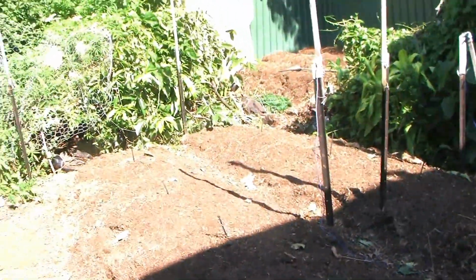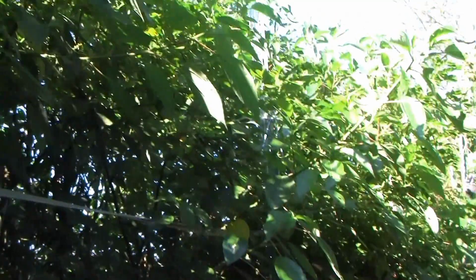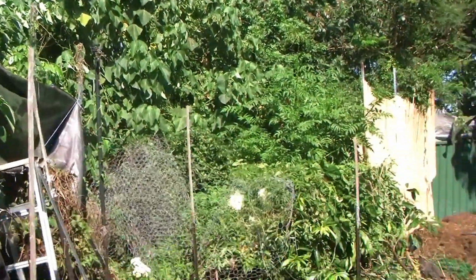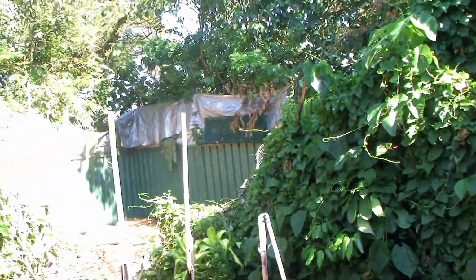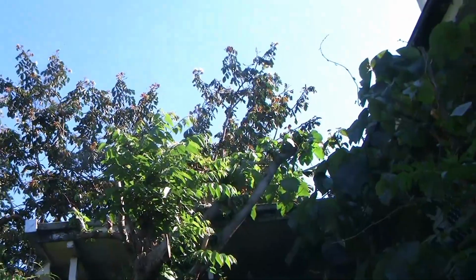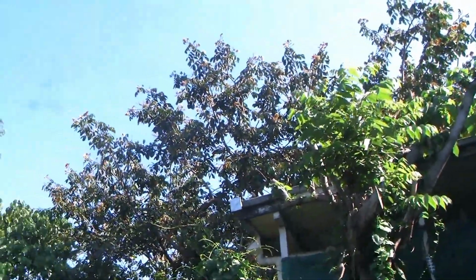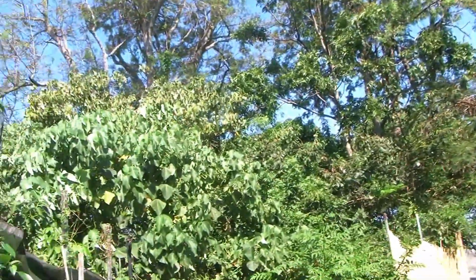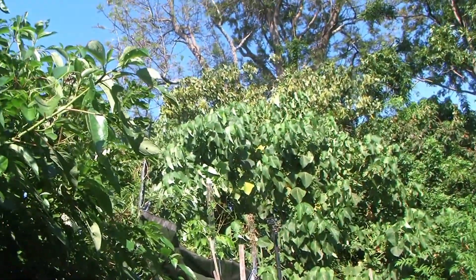So that's what I wanted to do. That was the deal. He was supposed to clear the yard for me. Yeah, it was so overgrown before. It's still more than half to go.